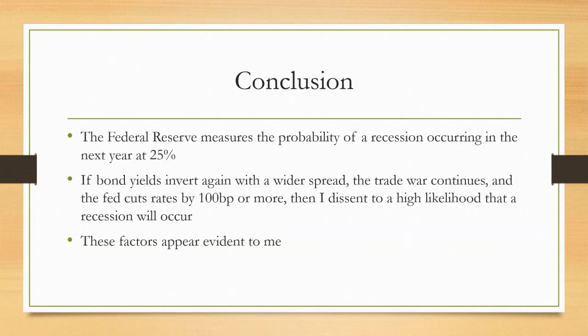So if I were to just summarize what I said, if bond yields invert once again with a wider spread, and we continue to see this trade war between the United States and China, and it may even be worse if there are tariffs implemented towards the EU, and we see that the Federal Reserve cut rates by 100 basis points or more, then I have to dissent to the high likelihood that a recession will occur within the next year or two. And the reason why this is so apparent to me, at least, is because we have already seen the bond yields invert, not once but twice, and each time they have inverted, they've inverted with a wider spread. The trade war doesn't seem as though it will come to an end within the next year.